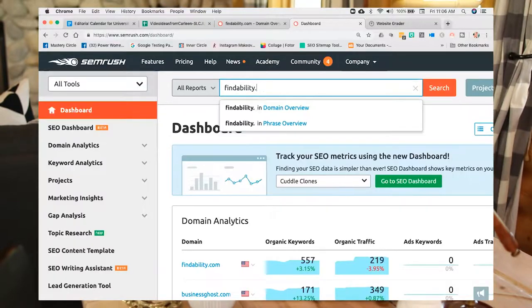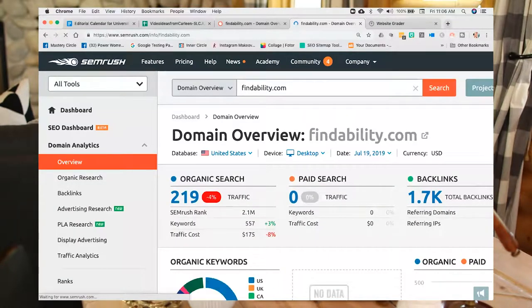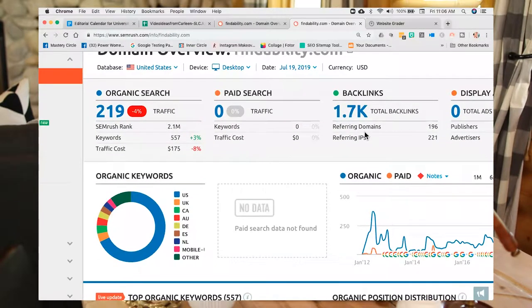We're going to go back here to Findability, just on the main screen at the very top. This is the same as the homepage screen as well. Now I'm going to get a dashboard of all of my ranking. Oh, I love a dashboard. You'll see here that I have 557 keywords I currently rank for. It also tells you how many backlinks. I have almost 2,000 backlinks.